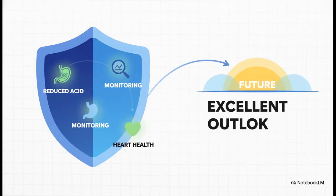So, the takeaway is this. Barrett's is a manageable condition. The goal is to control the acid, monitor for changes, and just keep you healthy for many, many years to come. With this plan, the long-term outlook is excellent.